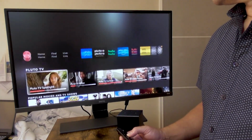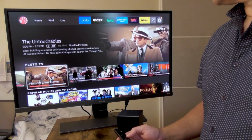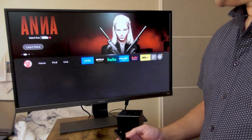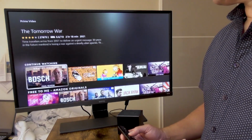Pluto, which is a free service. It breaks down some of the movies that are playing on their genre channels. And the same thing goes for Hulu, Prime Video. You have a bit of a deeper catalog there.